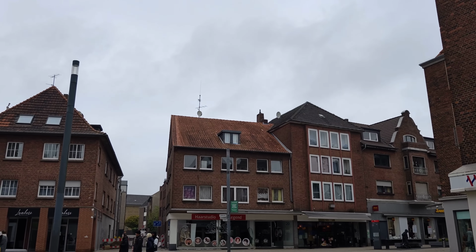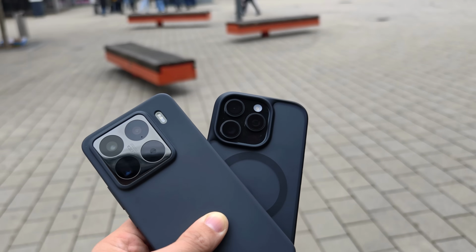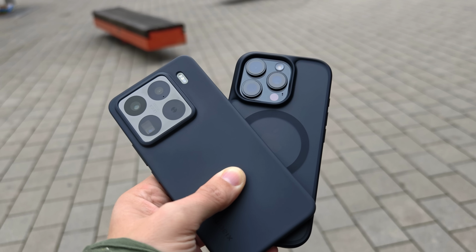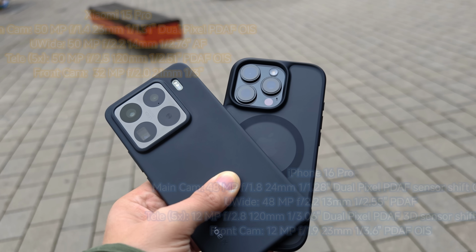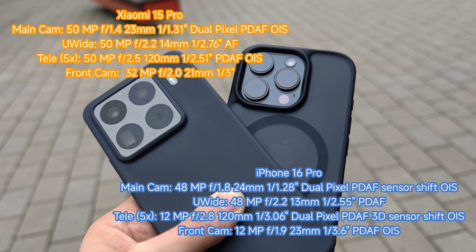On this bit of a cloudy day here in Germany, Wesel, we are checking out those two bad boys here, and despite the fact the Xiaomi 15 Pro looks like a 4-camera setup, it only has a triple camera setup, the same as the iPhone 16 Pro.